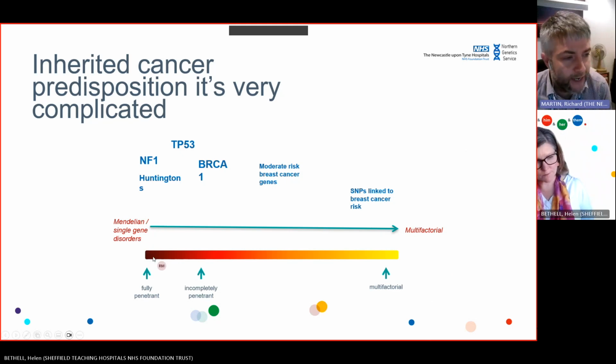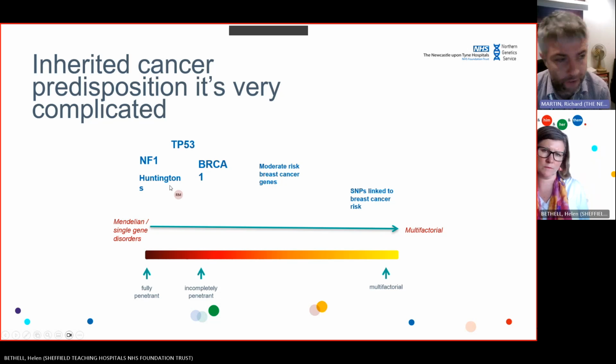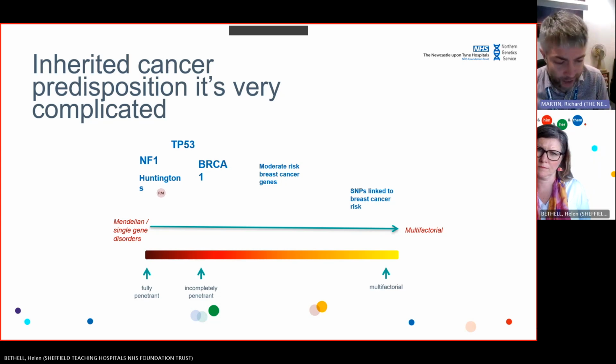Over on the left-hand side of the screen here, you've got examples of conditions that we understand to be fully penetrant. So, for example, Huntington's disease, a very well-known dominant condition in families. If you have the genotype, the gene alteration that causes Huntington's, you will always develop signs of Huntington's during your lifetime, assuming you live into old age. That is an example of a fully penetrant condition.